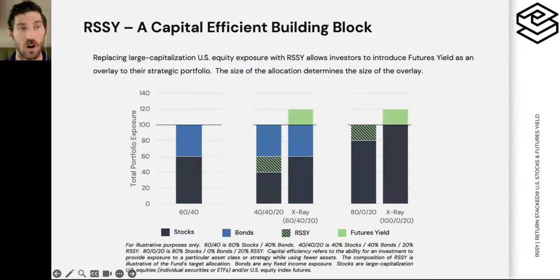Now, when it comes to using RSSY in a portfolio, I think the use case is hopefully pretty straightforward via the stacking mechanism. We really believe that futures yield is a novel and unique diversifier, and that's true for any stock bond combination, whether you're the most conservative investor or the most aggressive. And stacking it on top ultimately provides not only an additional source of return, but the potential for the improvement of internal portfolio diversification. And because of RSSY's dollar for dollar design, we think that sizing is pretty intuitive as well. So on the left side, we have your very standard 60% stock, 40% bond portfolio.